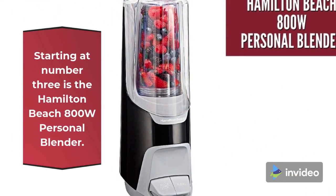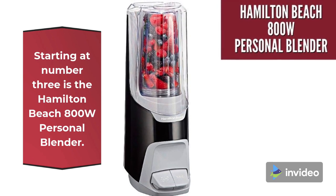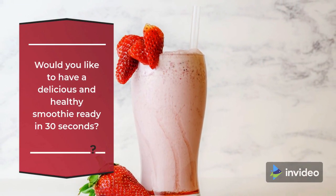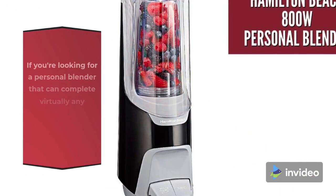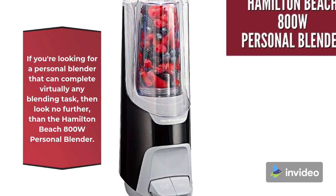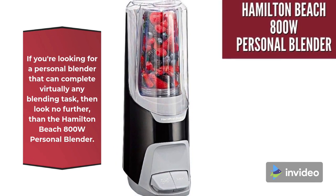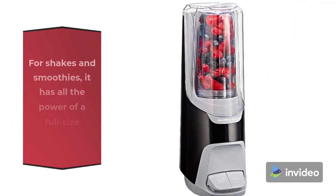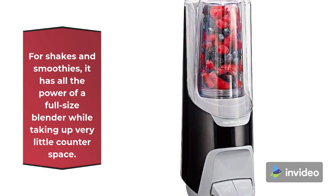Starting at number 3 is the Hamilton Beach 800 Watts Personal Blender. Would you like to have a delicious and healthy smoothie ready in 30 seconds? If you're looking for a personal blender that can complete virtually any blending task, then look no further than the Hamilton Beach 800 Watts Personal Blender. For shakes and smoothies, it has all the power of a full-size blender while taking up very little counter space.